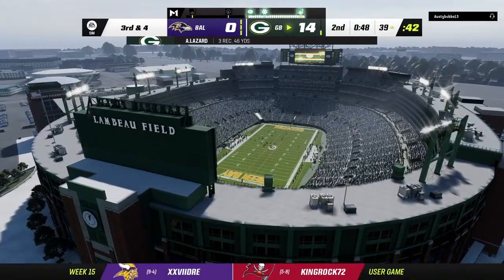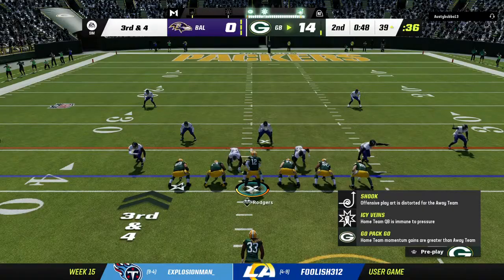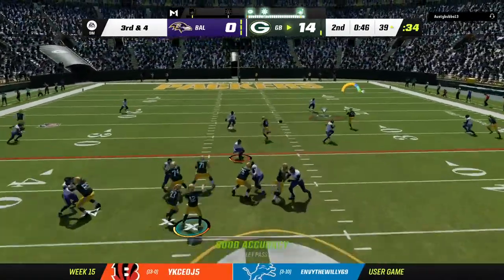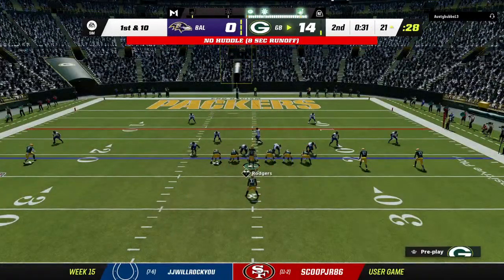Now the Packers going to go ahead and use the second of their timeouts as they get the stoppage with just under 50 seconds remaining in half number 1. And again, it's Rodgers. Got Dobbs over the middle. And he's going to be taken down with the first down at the Ravens 21.